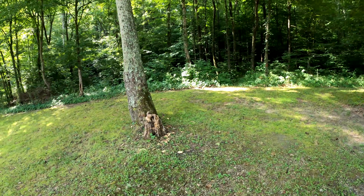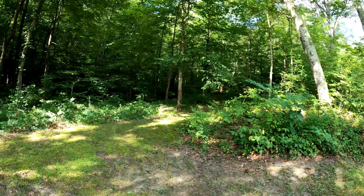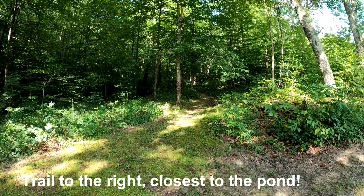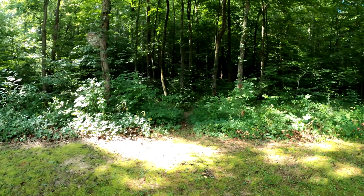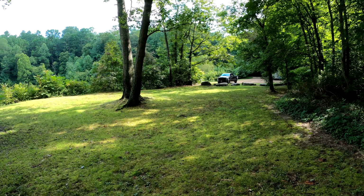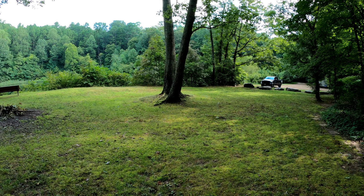Got to try to figure out what trail's what. There's a few of them. I do believe it's this one. So, the cool thing about this area is, I believe this is where they made a lot of the pottery that goes into what's called Anna Pottery. So, it's an interesting spot. So stay tuned for more fun.